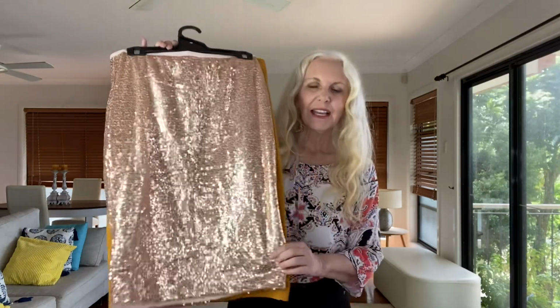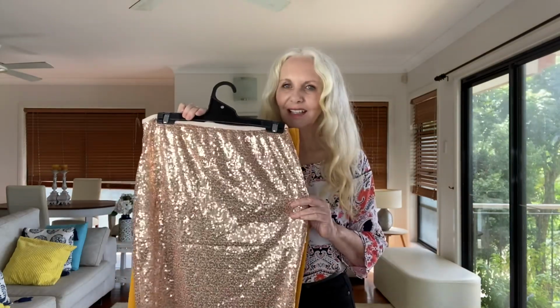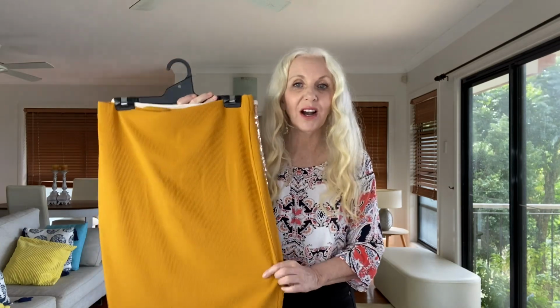I'll quickly show you some of the other garments I chose. Here I have a sequin pencil skirt and it's very much a gold color. So I couldn't find the exact color on Pinterest, but I found some sequin skirts. This one is pretty tame, it's pretty ordinary actually. It's a mustard pencil skirt, but I chose this because of the color. It's very easy to team up garments if you're wearing them with black on the bottom or something neutral on the bottom or even white. It's pretty easy to team them up, but I thought I'd have a challenge of teaming up a colored pencil skirt.